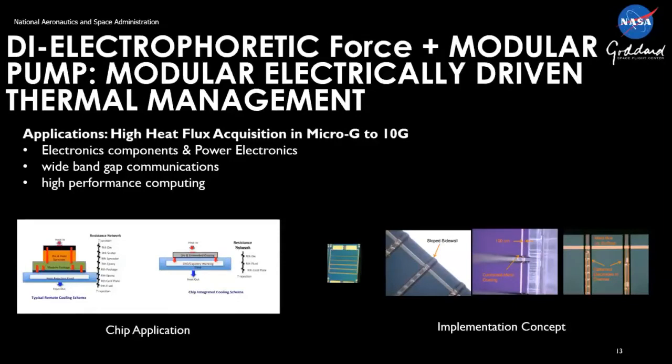So what we are seeking to do, and we have an experiment, which we will do in a different configuration, is to combine the modular EHD pump and the dielectrophoretic force to give us some sort of high SWaP or better SWaP figure of merit. With the applications, of course, we would hope to be up to micro G, up to 10 G. We've calculated the DEP force can be applied at about 10 G. We have to prove that, of course. Electronics components and high power electronics would be a perfect application. Again, wide band gap communications and high performance computing.